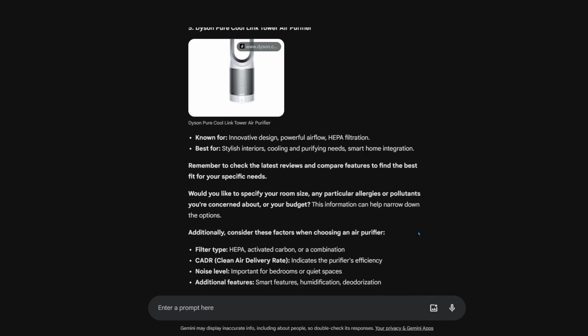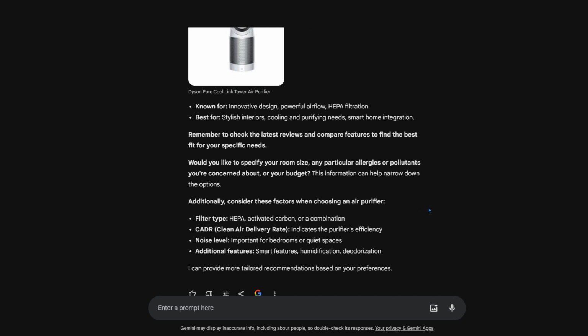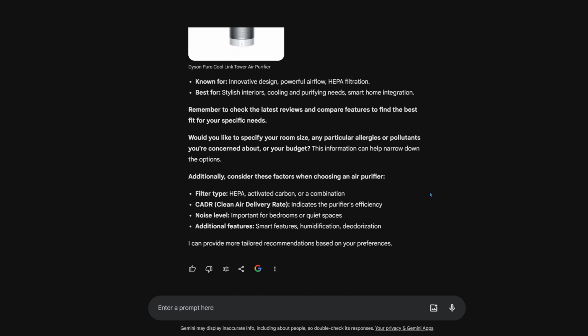For example, here I was looking for something to help remove pollens out of the air as I get a bit of hay fever. And so I found the best air purifier to suit my needs with the help of Google Gemini. Just a year or two ago, I'd have to spend half a day digging through search results and websites, reading blog reviews, reading different product manufacturer websites. Now I can just instruct the AI to do all that for me.